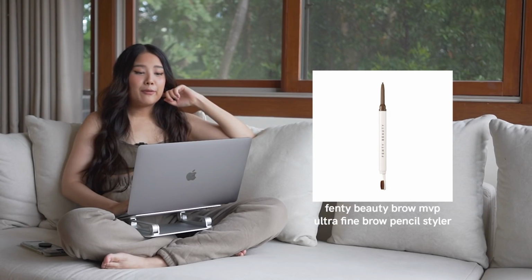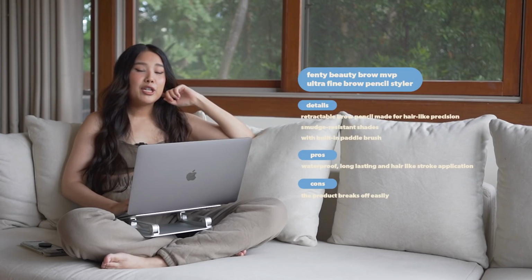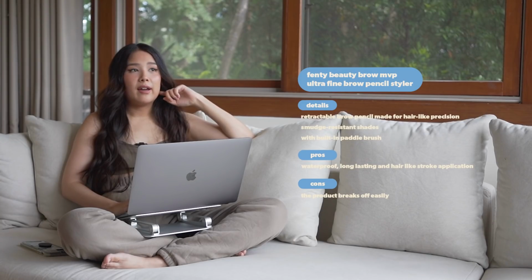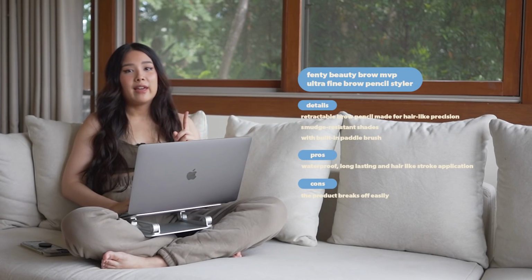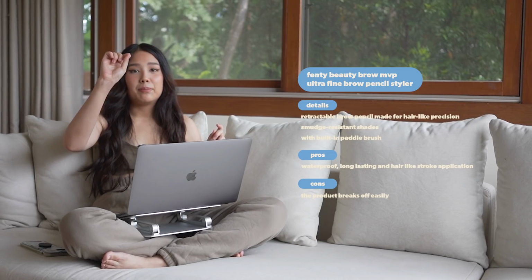We're gonna move forward with the Fenty Beauty by Rihanna Brow MVP Ultra Fine Brow Pencil and Styler. I've actually purchased 3 of these already, but as I use it, I realize how little product comes in. It's 0.07 grams and the price is $20. So if I've gone through 3 in like 2 years, I don't think it's really worth it. I do put on my brows every day. And one thing that it does also is that the tip breaks.